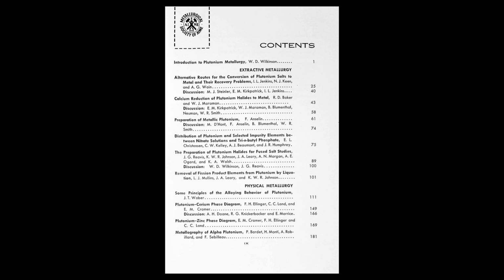Zinc doesn't really like to dissolve into the plutonium crystal structure to form those single-phase solid solutions we saw with cerium. So they prefer to form those specific compounds rather than just mixing together. The text also mentions a bunch of micrographs, figures 2 to 10. What do those pictures add? Those micrographs are really valuable visual proof. They confirm the existence of the different phases and structures that the phase diagram predicts for different zinc concentrations.